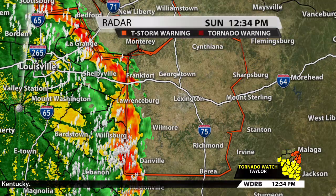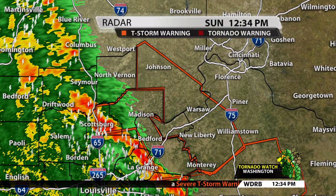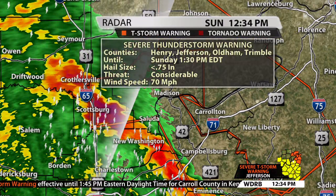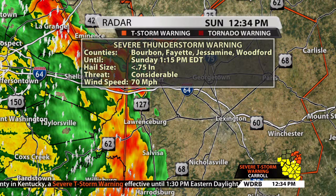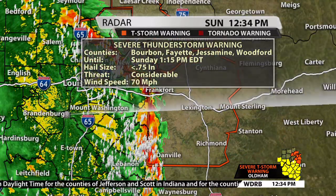I'm going to come back over to StormView HD so we can see some of the warnings that are still in effect as we continue to watch thunderstorms moving through our area. All of these are still considerable. Carroll, Gallatin, Owen, Switzerland, 70-mile-per-hour winds. 70-mile-per-hour winds for Henry, Jefferson County, Oldham, and Trimble County. That is Oldham, Jefferson County of Indiana. Severe thunderstorm warning here continues for Frankfort. You'll also notice Bourbon, Fayette, Jessamine, and Woodford County under severe thunderstorm warnings for 70s. So tell your friends in Lexington, it's coming.